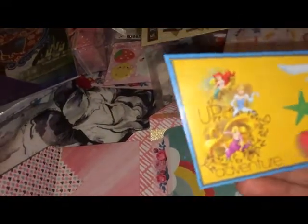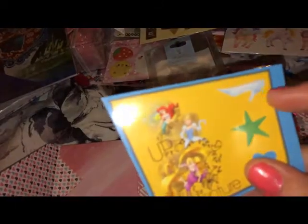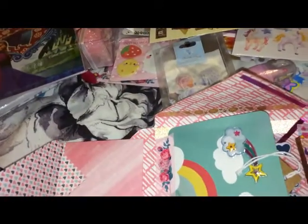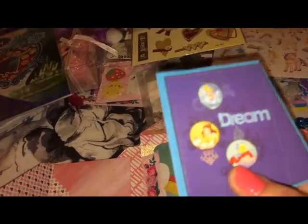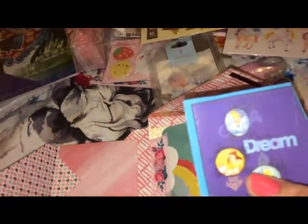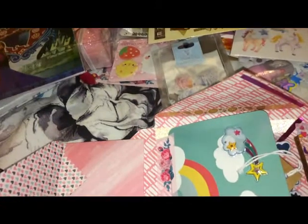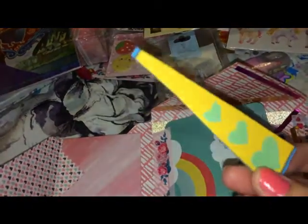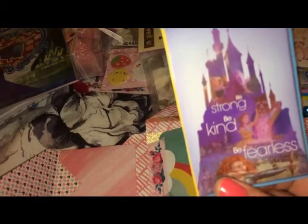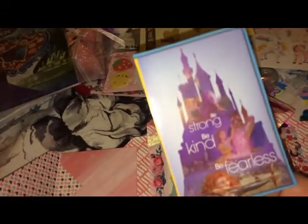Lovely. Oh, these are gorgeous. Look at Cinderella's little crystal shoe. Oh, lovely. Dare to Dream, little Ariel and Flounder. Oh, there's Belle, Mrs. Potts, Cinderella. Some love hearts. Be strong, be kind, be fearless. That's gorgeous. It's in the Disney castle. That's gorgeous.